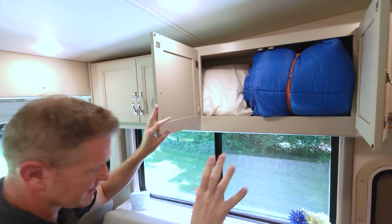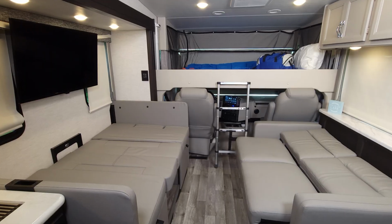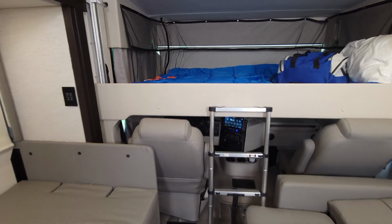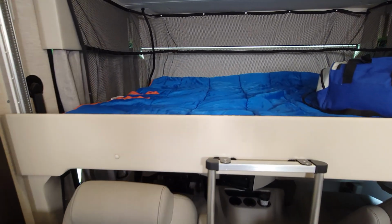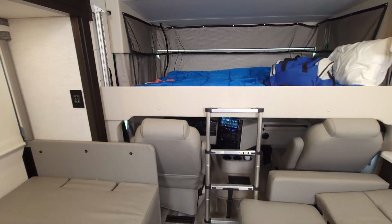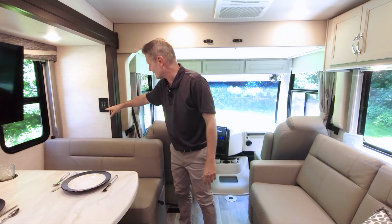So we talked about sleeping for 5, right? So we have 2 in the king bed, we have 1 in the dinette, we have 1 in the jackknife sofa, and we have 1 in the drop-down overhead bunk. The overhead bunk is controlled from Rapid Camp Plus, either from the main screen, from the app, or one of these remote switches that I talked about.